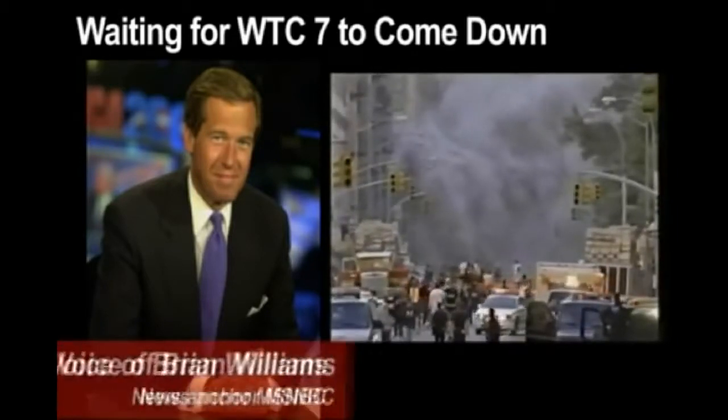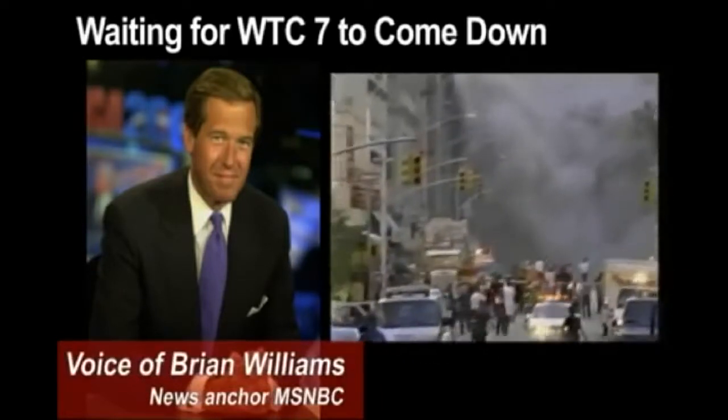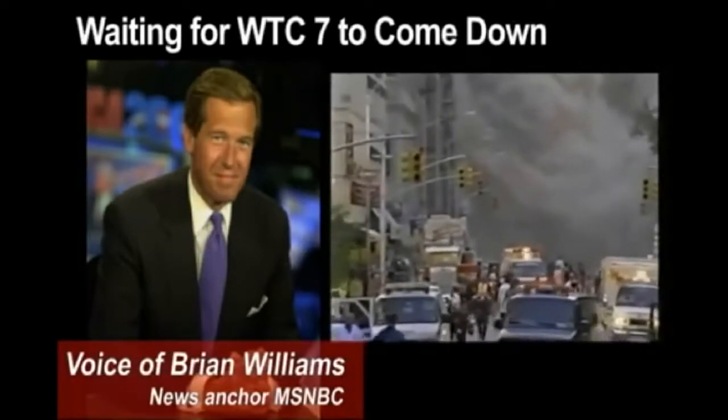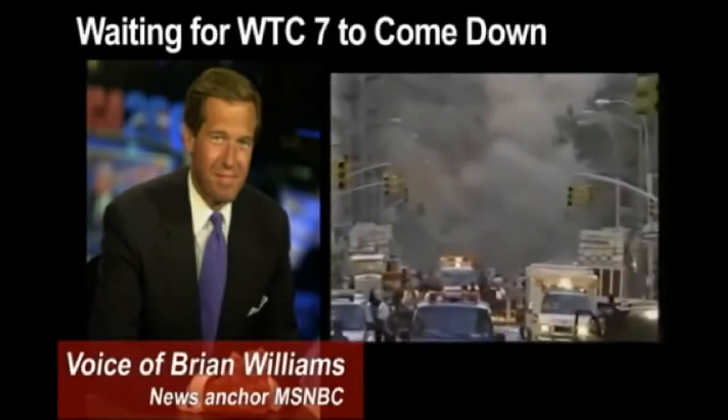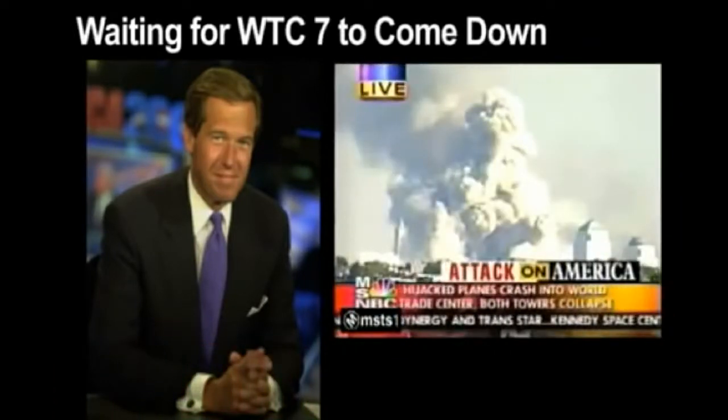Back in the studio, the anchor, Brian Williams, not only had foreknowledge of the collapse, he had a ready explanation. What we've been fearing all afternoon has apparently happened. We were watching number 7 World Trade, which was part of the ancillary damage of the explosion and collapse of the other 2.